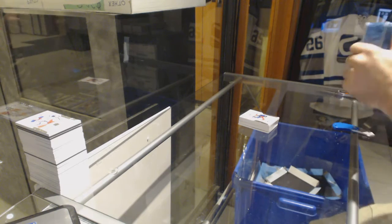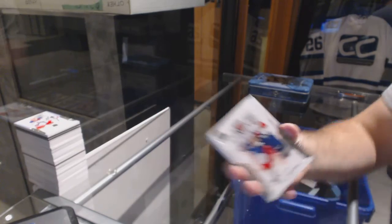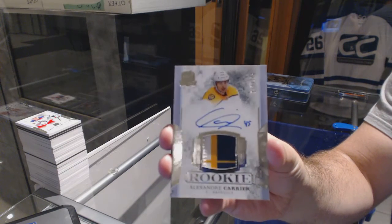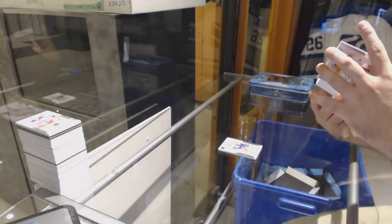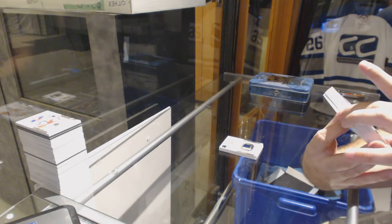Just so much dirty going around. That's what I like. 249, Vincent Trocheck, Florida Panthers. For the Nashville Predators, 249, Alexander Carrier. No Line A yet. Okay, maybe this is a case hit. I'm now more confused than I was before because this case is the boss.